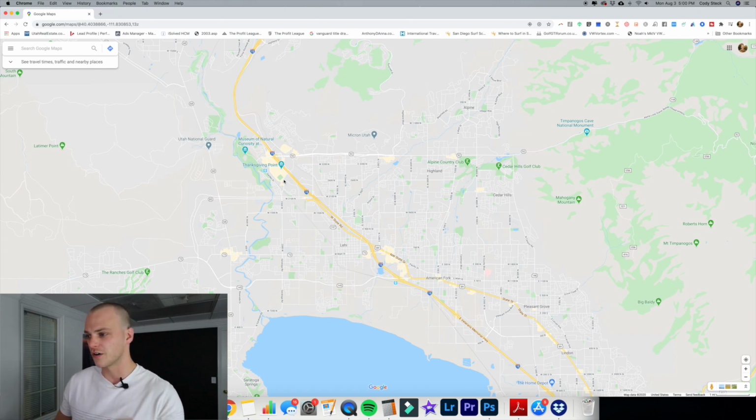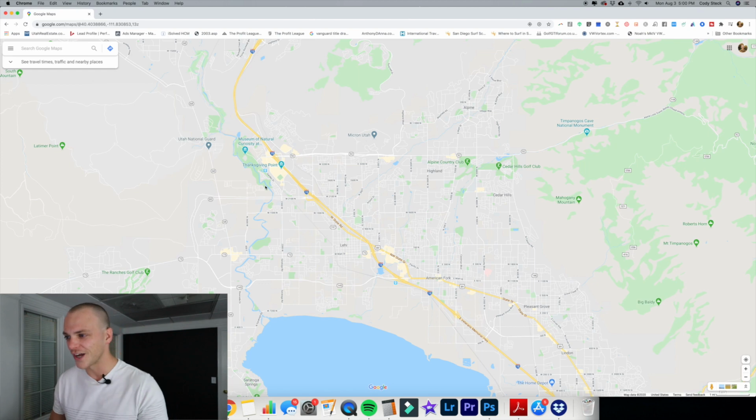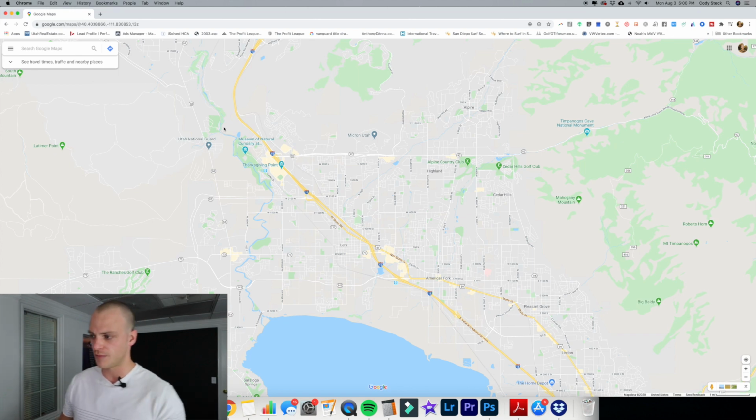There's tons of golf course. I was going to say a golf club community. And so this is a really popular area. This is what really kind of set Lehigh on the map to begin with.